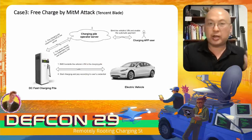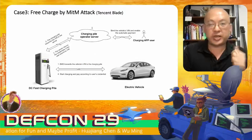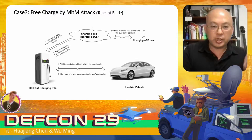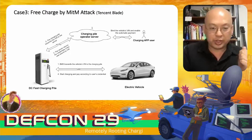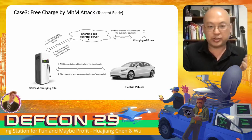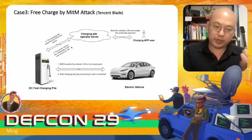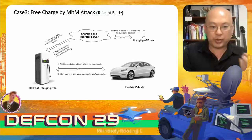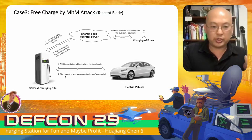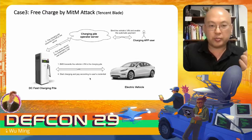Now, this is another interesting piece of research done by Tencent Blade. They found a design flaw within a charging station payment mechanism. The way this payment mechanism works is, first, our car, for example the BMS, will transmit the vehicle VIN number to the charging station, and the charging station will transmit this VIN number all the way back to the backend server. They do the backend check over there, and once they authorize you, they will send back their credentials bound to the VIN number. All right, and once they know you are a legit user, they will start charging the payments accordingly. Okay, now this is a thing called Plug and Charge.